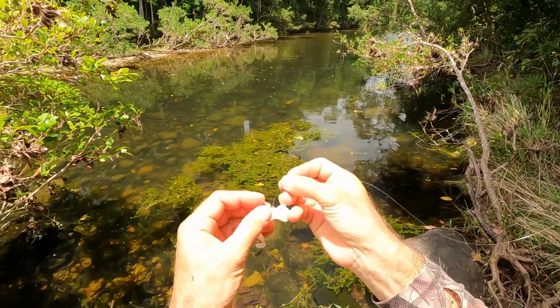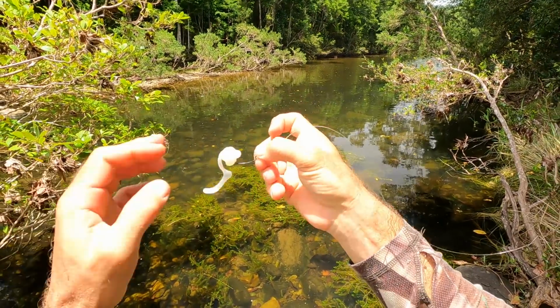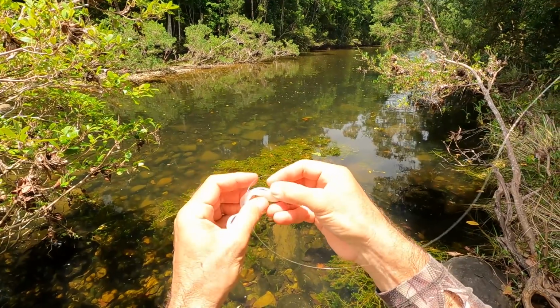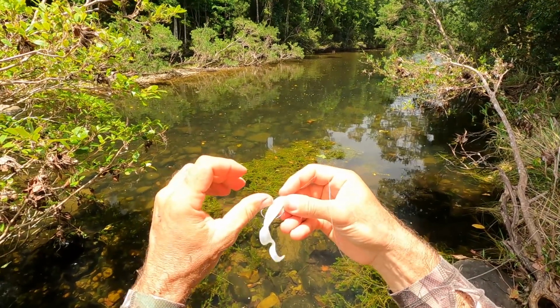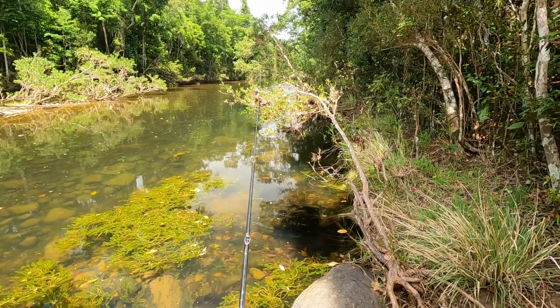Now that hook is extremely sharp, but you see what happens? They grab it and the plastic just covers the whole hook, which is a bit of a problem with these. I might have to change to a hard body. No, that's still extremely sharp. I can't really see what's having to go there.